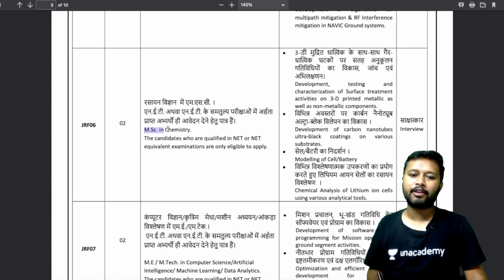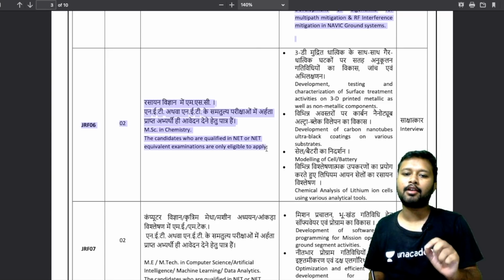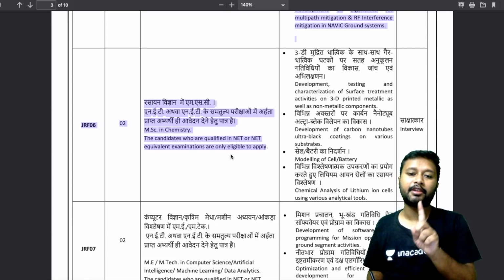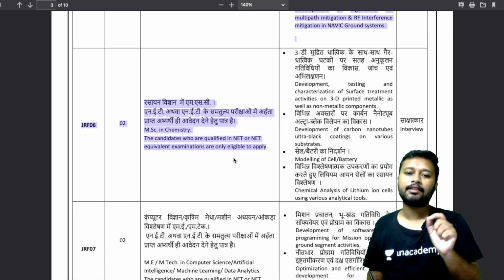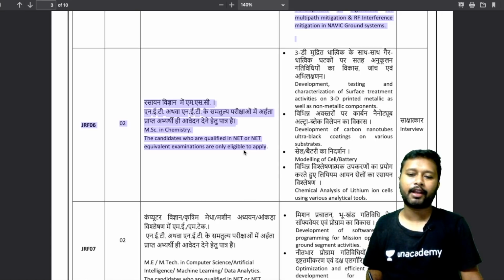The eligibility required is M.Sc in chemistry, and only candidates who have qualified NET or a NET equivalent exam are eligible to apply. You should have at least qualified NET. Remember, they are not asking you to qualify JRF. NET qualified is also fine. Either NET or a NET equivalent exam. I'll tell you what exactly they mean by NET equivalent exam.